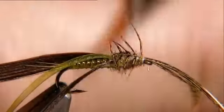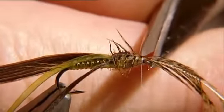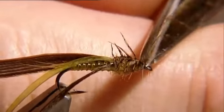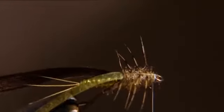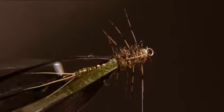Take your scissors, slide the blade under the eye, and detach. I don't want that. I don't want that one. So if I turn this now to the camera, you'll see how we position the legs.